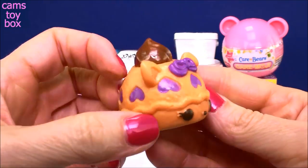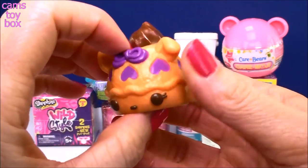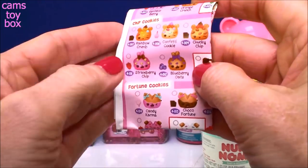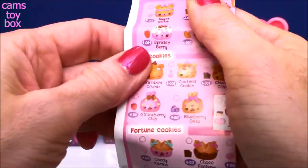Oh, we got a nail polish one, and I don't have this one. Check it out with all the beautiful purple hearts. That is so nice. Which one is this? Oh, I thought it was blueberry oats, but that doesn't make sense. I don't think that's it. Is it with the purple hearts? Let's see.